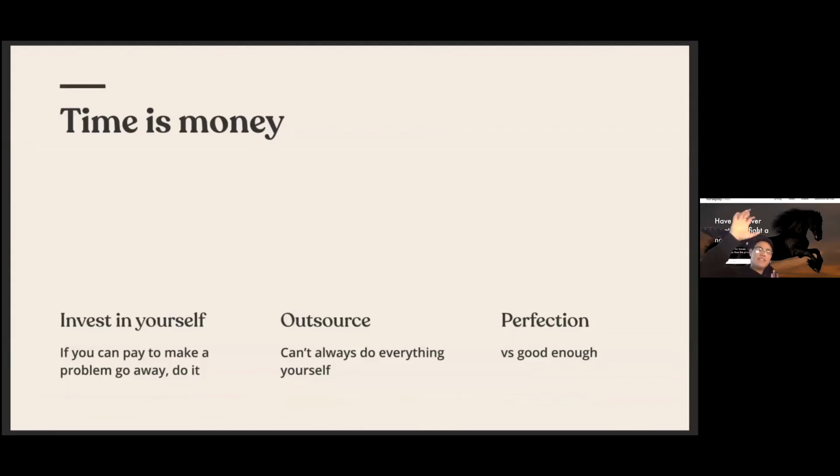The actual work, time is money. Now that you're charging per project instead of per hour, that means that the more time you spend on the project, the less money you're making. This doesn't mean that you should be sloppy with your time, with your work, right? But what it does mean is you should invest in tools and resources that will give you the ability to work faster, right?